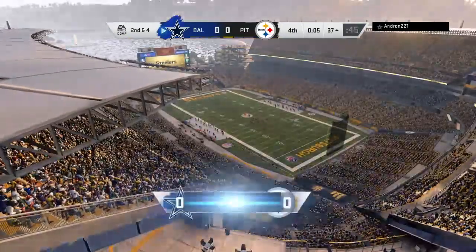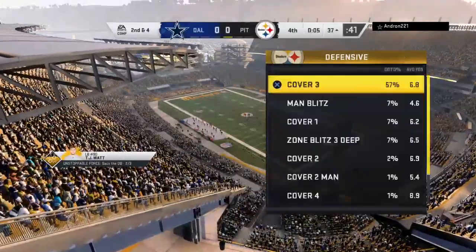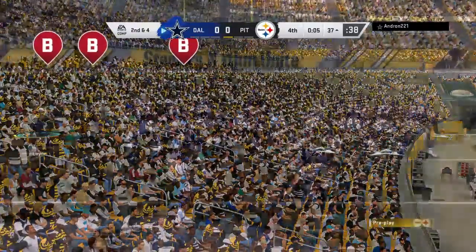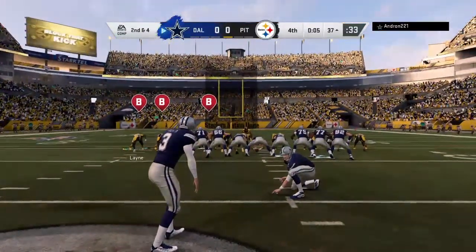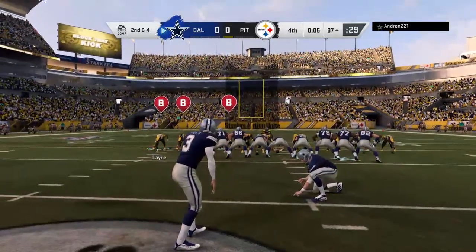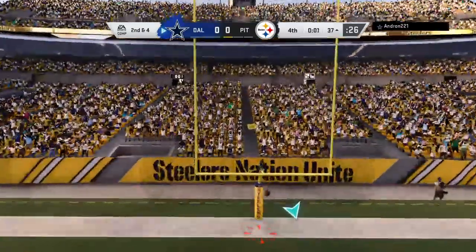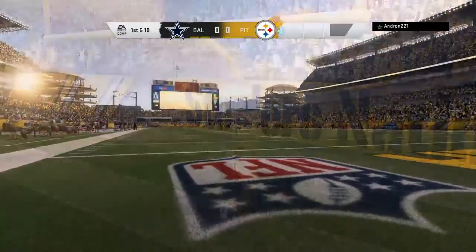So now it all rests on the foot of Kai Forbath. And the clock will now stop as a timeout is called with 5 seconds left. So now it all rests on the foot of Kai Forbath. This a long one from 54. And that one's not going to get there. Not enough juice, an ambitious effort, but it's well short.